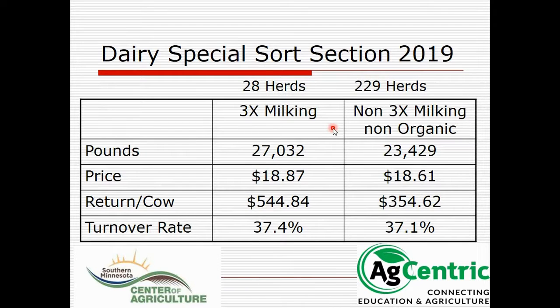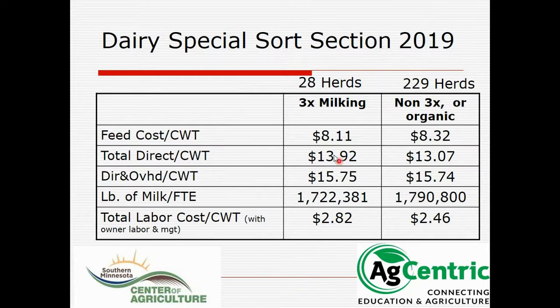Taking a look at 3X milking compared to non-3X, non-organic. So again, as we'd expect, a little bit more production on those 3X herds. Price, on average, came in just a little bit higher for those groups. Return per cow, almost $200 a cow higher. Turnover rate, pretty standard between the two. Feed cost got a little bit cheaper in these 3X herds due to more production.